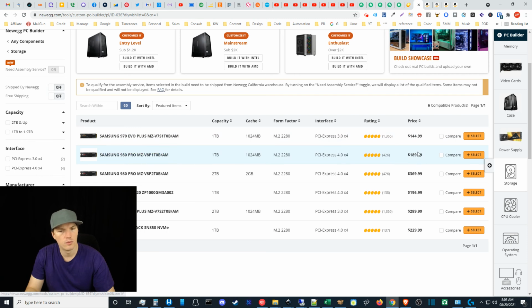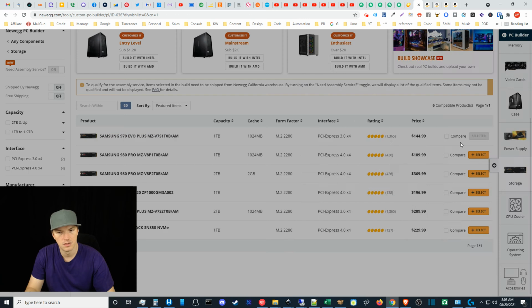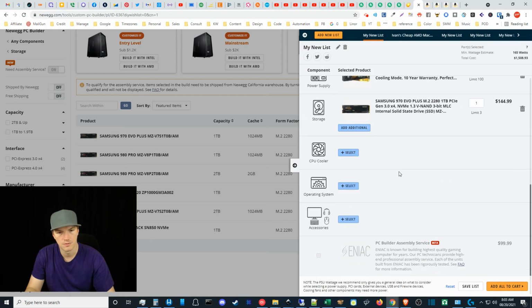This would be an example where you could spend an extra $40 and get twice the upload download capability, but frankly it's like 3 gigs a second at this level, so you just don't need it. I mean, you don't need it to be faster. So I just went ahead and got that cheaper hard drive.